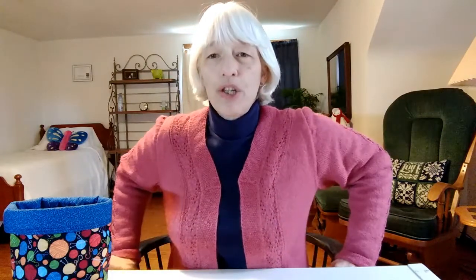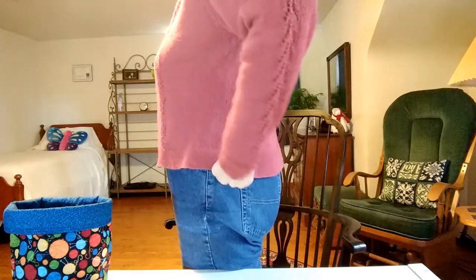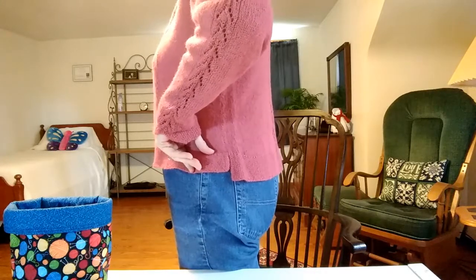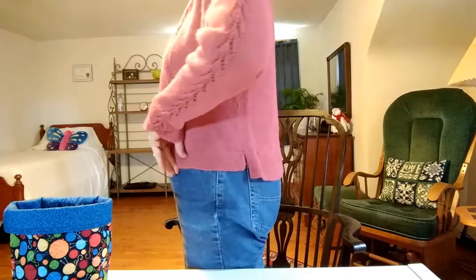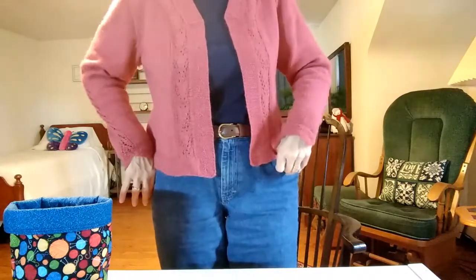I added waist shaping, and I did a flap in the back. I made the flap about a 1/2 inch longer, as you can see. And I also added short rows in the back, which you probably can't see, but they are there to help bring it down. Other than that, I think it's pretty much the same. I kept the same lace panels on the front and the back, and also on the sleeve.